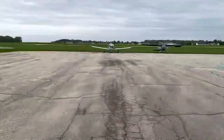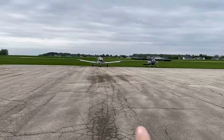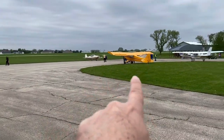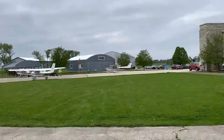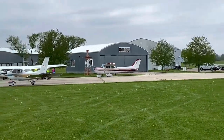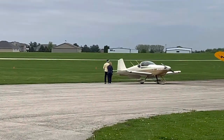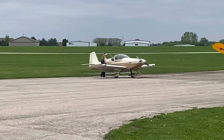Pretty cool. Okay, we got Cubs, T6, Piper Arrow, Luscombe, RV-6A. Ultimate plane. Another Cub, 177. We got a Cessna 120. Cessna 172. Oh, wah, wah. The least interesting airplane here. I'm just kidding around. Oh, yeah, check out that RV. Pretty nice, huh? Amazing. I'm gonna be so disappointed when they see my VFR panel.